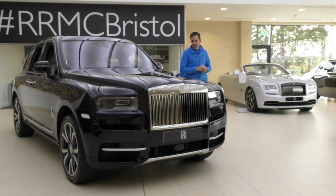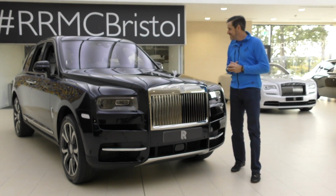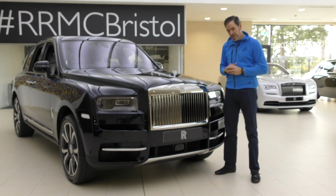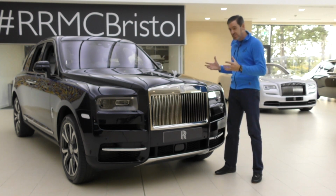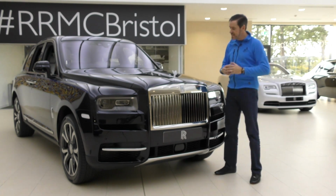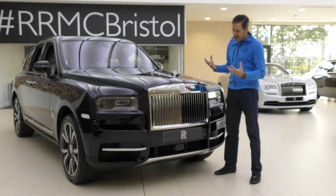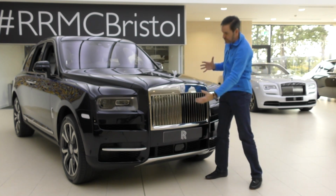So one of the things you might hear people say about this car is it's just so big and unwieldy. It's a similar height and width to a Range Rover, and it's 11 centimetres shorter than a Ghost. So actually, although it looks like a big car, and it is a big car, it's not as big as you may well think. And the styling is so typically Rolls Royce, this beautiful chrome grille.